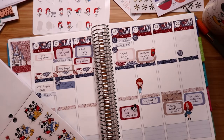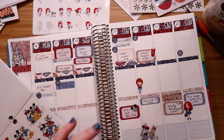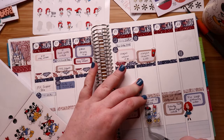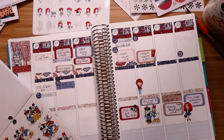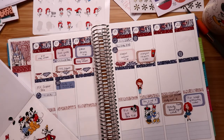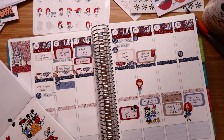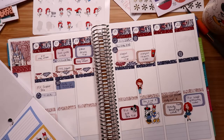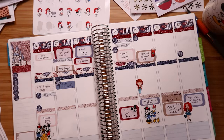Just crazy. So the spilling the Disney teas, I feel like that's a Daisy and a Minnie kind of thing, so we're gonna put them below it. And too bad they don't have one of them taking a picture together because that would be really funny. Oh, there is a weekend sticker though. We should put that in.